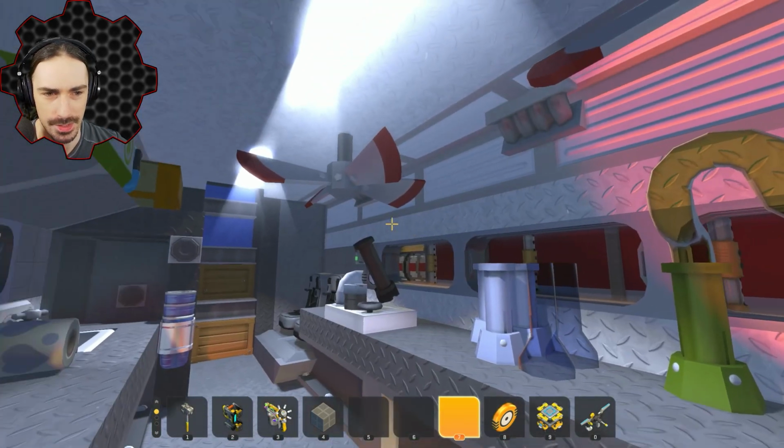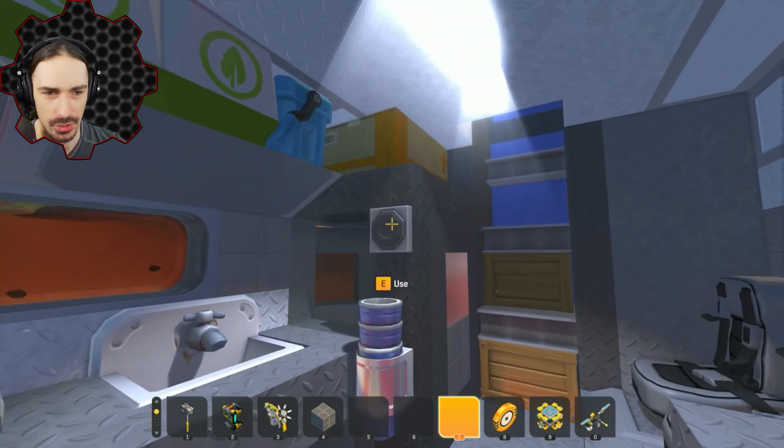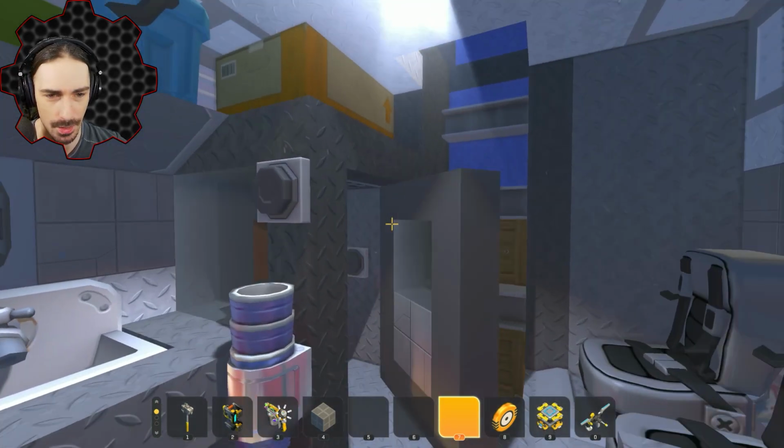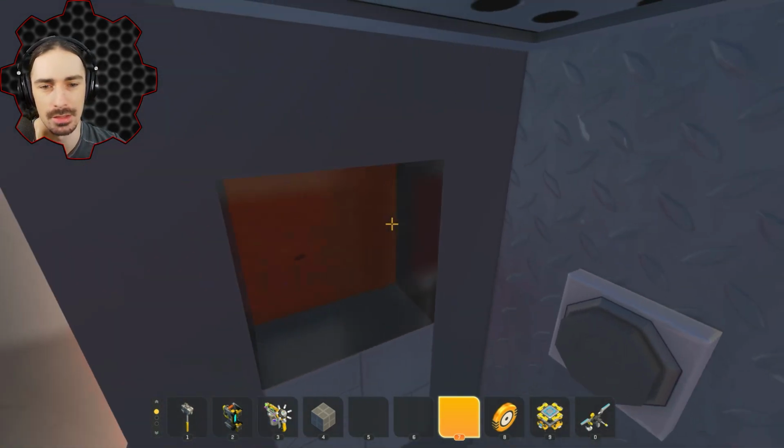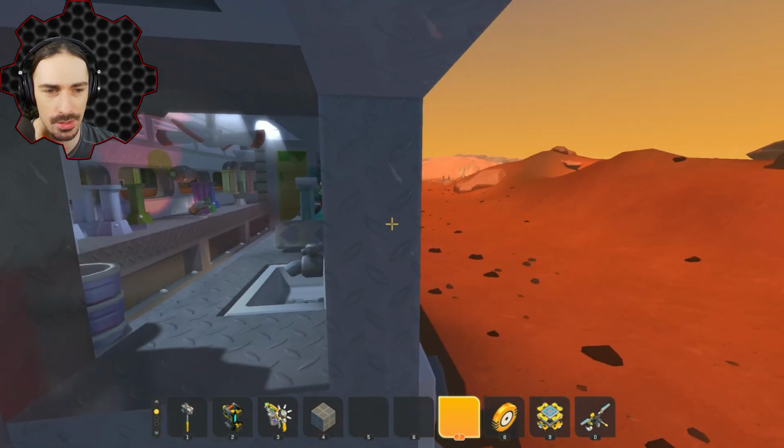Yeah, all kinds of fun stuff perfectly suited for a mobile research station, which is perfect because we're going on an exploration expedition for the purpose of researching the Mars surface.